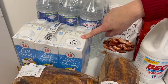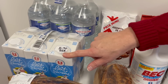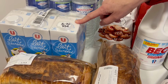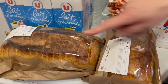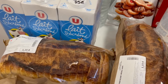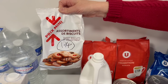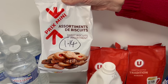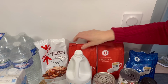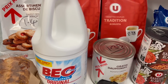We've got the long life semi-skimmed milk, and that's $5.70 for the 6-pack, or 95 cents each. I'm going to say centimes, we don't have centimes anymore. I've got 2 loaves of crusty bread that have been sliced, and that's €1.15 each. We have an assorted pack of biscuits. That was $1.14. That's quite heavy, half a kilo, $1.14. We have a large bottle of bleach for 68 cents.